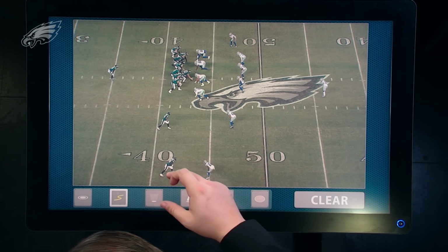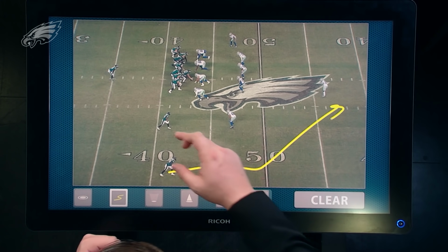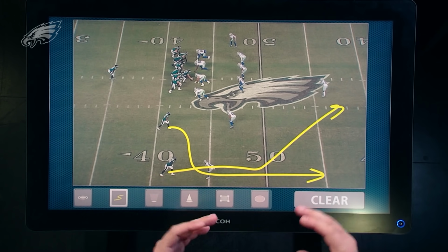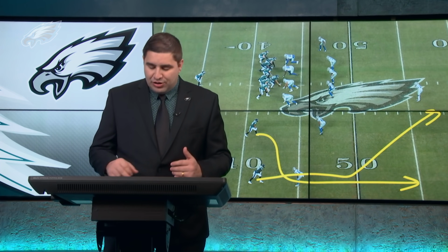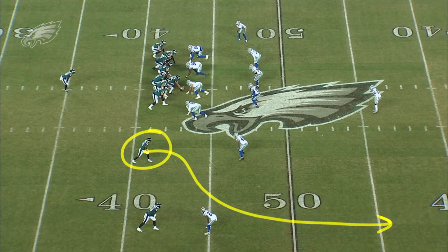A nice shot play concept where you're going to get J.J. Arcega-Whiteside. He's going to run the post, and then you're going to get a wheel route from Greg Ward down the right sideline. And what you're really trying to do is, if you've got cover 3, you're trying to put this corner in a bind, and if it's man coverage, you're hoping that Greg Ward is just going to run away from this guy in man-to-man.